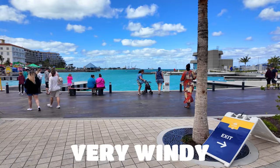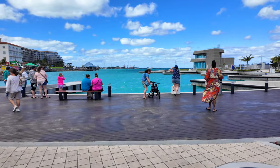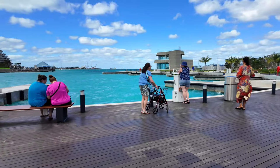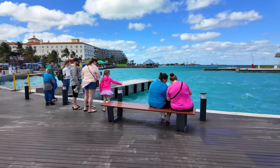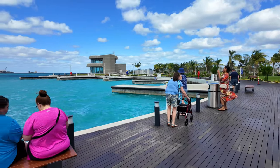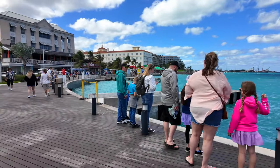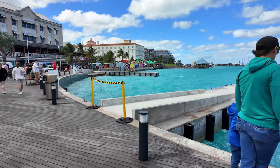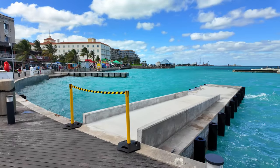It is windy today. And this is another new area here, guys, in port. They have made this a beautiful waterfront area, guys, and wow, it is amazing.